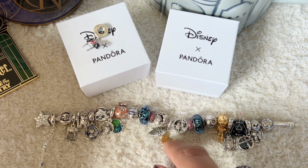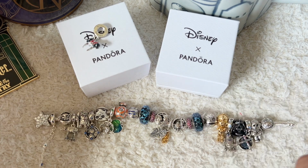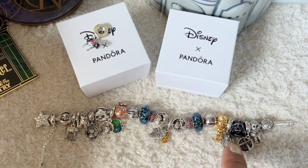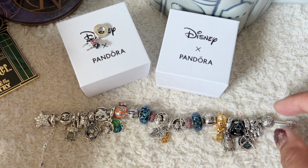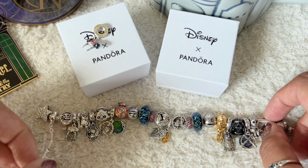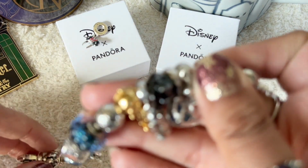Then Millennium Falcon, R2-D2 and C-3PO, another red spacer, another Murano, the Death Star clip, C-3PO, R2-D2. I have Darth Vader, I have the lightsabers, and I have Chewbacca. And so this is on the asymmetrical star clasp bracelet, and then I have this safety chain on here with the different blue stones on here. So that is my Star Wars bracelet.